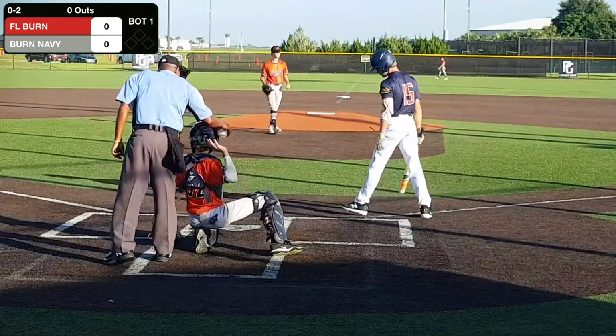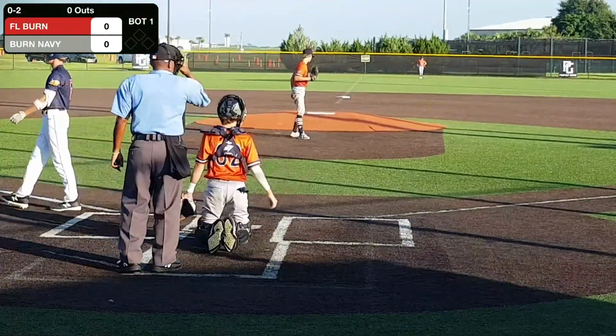Let's catch everybody up here. We got Aiden Arnett at the plate. He's fouled off the first 3 pitches from Matthew Kerrigan, so he's down in the hole 0-2.